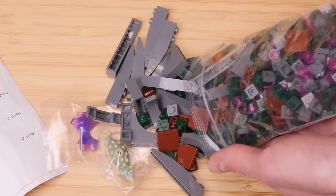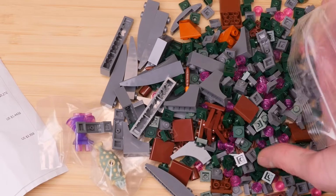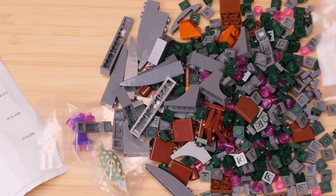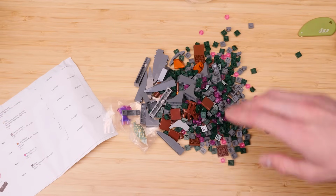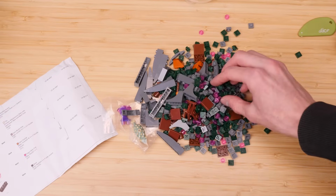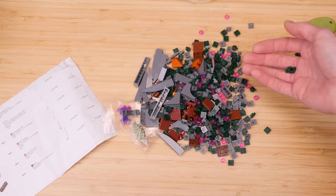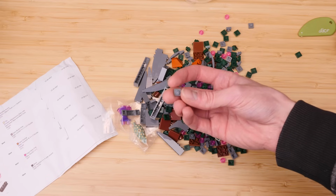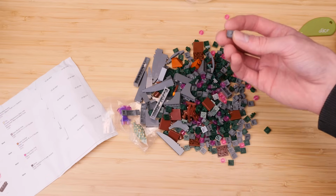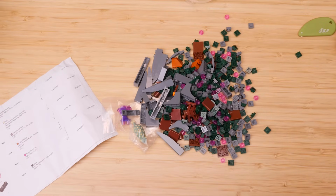Yeah, I've honestly never seen a seller do this before. I mean, I'm not gonna leave neutral or negative feedback over it, but a word to you sellers out there: if someone orders 200 of a part, please bag them separately. There's 200 of those green ones, and there's 100 of these. I feel like 100 is definitely the bare minimum for bagging individually. That is a little annoying.